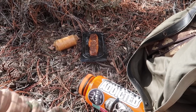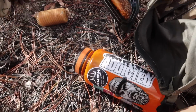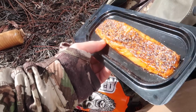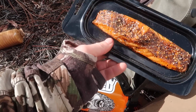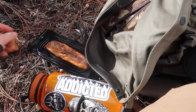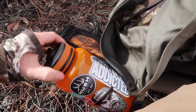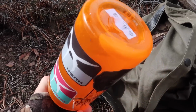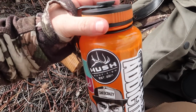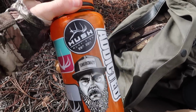Tried to get out of the wind down here in this bottom, but it's still pretty breezy. Just want to show you my lunch. Casey got me stuck on buying these smoked salmon packets. That thing is vacuum sealed tight. This is black pepper. And then I got a bag of Ritz. Of course, you need some crackers with salmon. And then this is a whole bottle of the new Hush Signature Series Mountain Ops Ignite Lemonade flavor, which I'm excited about.